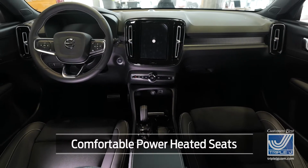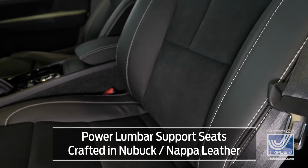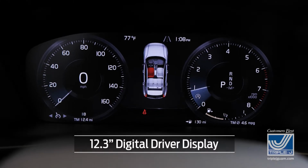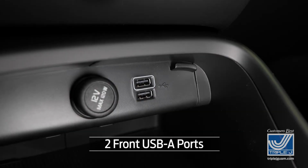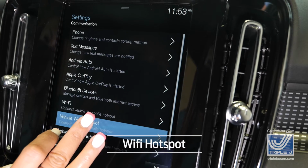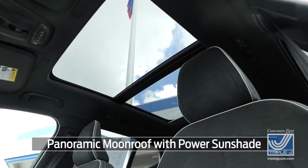Climbing inside, the occupants are greeted by Volvo's always comfy power heated seats with power lumbar support, all crafted in nubuck Napa leather. 12.3-inch digital driver display, 9-inch integrated Sensus Connect touchscreen with Sensus Navigation Pro, 2 front USB A ports and 2 rear USB C ports, Wi-Fi hotspot, adjustable drive mode settings, and laminated panoramic moonroof with power sunshade.